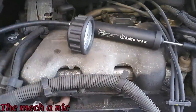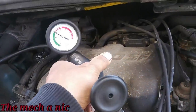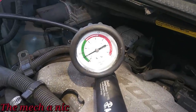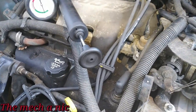I just went inside the car feeling for wet carpets underneath the heater core. I don't feel anything wet. Maybe we had a leaking heater core. Went ahead and pressurized the system again. After a few minutes, pretty much lost all of our pressure. So it's going somewhere. I just don't know where it's going. There's no drips underneath the engine and it's driving me crazy.